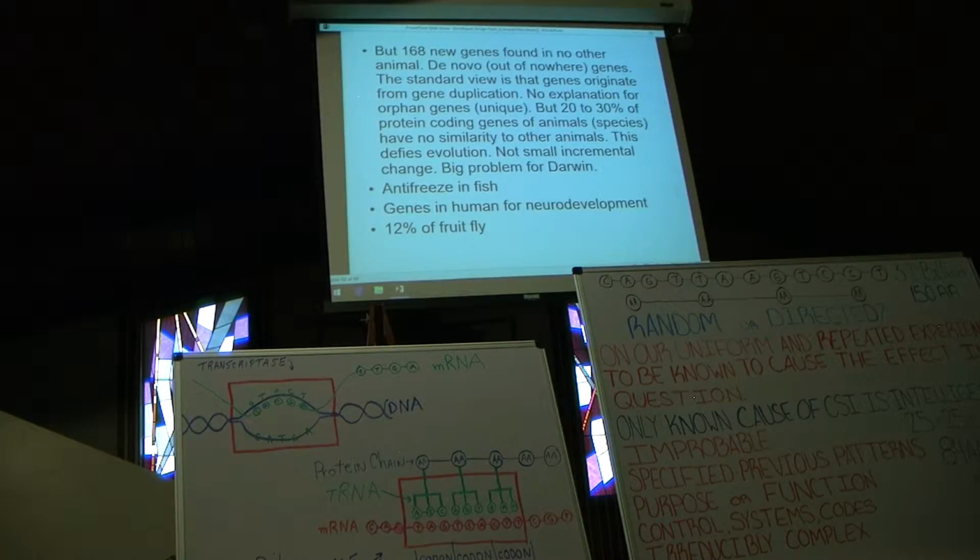No explanation for orphan genes. But 20 to 30% of protein coding genes of animals and species have no similarity to other animals. This defies evolution. It's not small incremental change. It's a big problem for Darwinism. And some examples of this are antifreeze in fish, genes in humans for neural development.